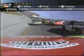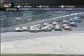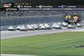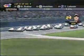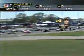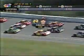Jeff Gordon. On board with him the last time by. Jeff Gordon's back in 16th position. 17th, oops, 18th. Inside lane didn't work for him there.